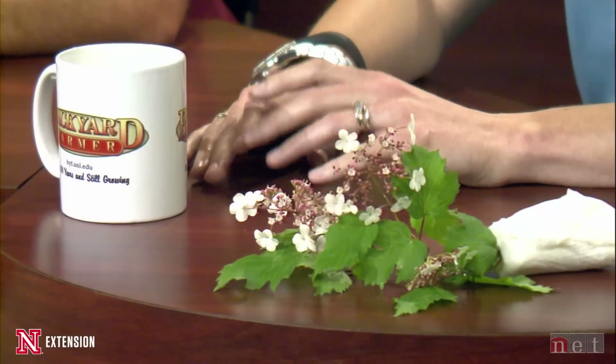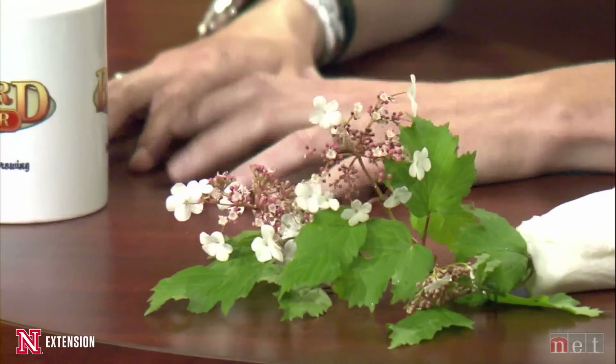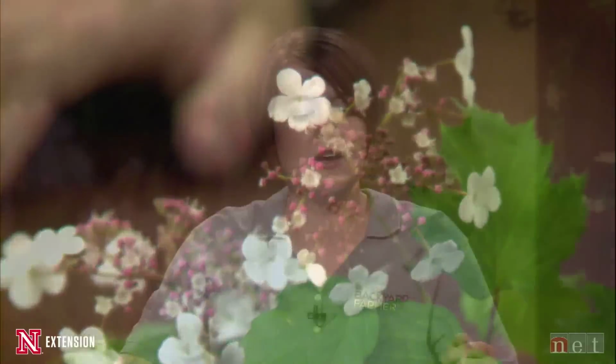Well, I have something a little bit prettier than Lauren's sample. What I have is a viburnum sargentii, Onondaga. I'm always going to screw that one up. But anyway, a viburnum nonetheless. It's a mid-season blooming one, and it's super fun because it has both sterile and fertile flowers on it.